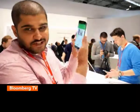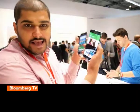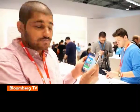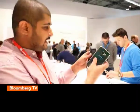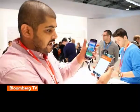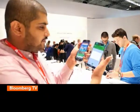I'm at the Samsung booth at MWC, and you can see there's a lot of buzz around, and it's essentially because of these two devices, the S6 Edge and the regular Galaxy S6. Now, Samsung has been getting a lot of praise for its new design. It's let go of the plastic, it's all metal and glass. Even the back is completely glass. The S6 Edge, of course, has the dual-sided edge screen, which the regular S6 doesn't have. That's essentially the basic difference between the two devices.